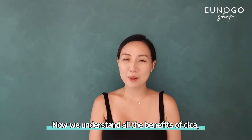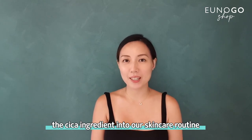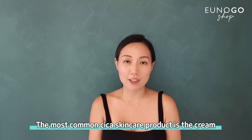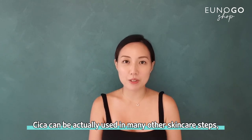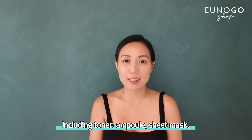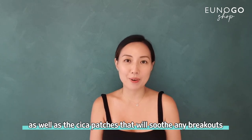So now we understand all the benefits of Cica, and you might be wondering how we can incorporate the Cica ingredient into our skincare routine. The most common Cica skincare product is the cream. There are so many creams out there in the market. Cica can actually be used in many other skincare steps, including toner, ampoule, sheet mask, even exfoliator and sunscreen, as well as the Cica patches that will soothe out any breakouts.